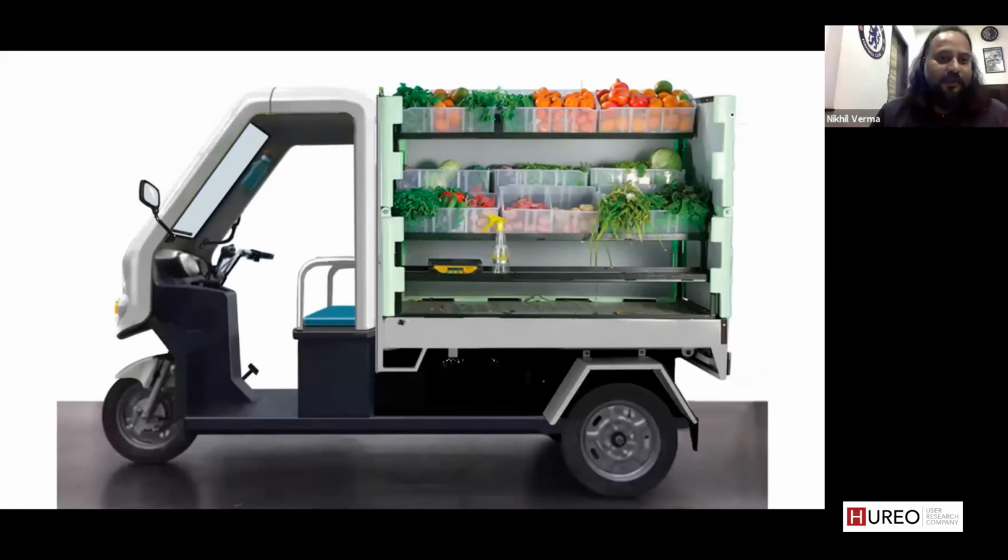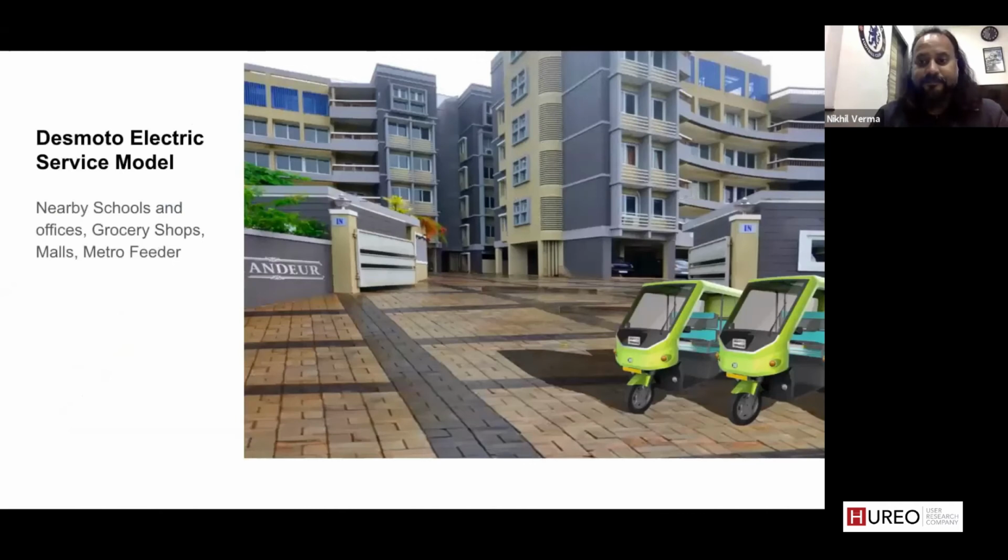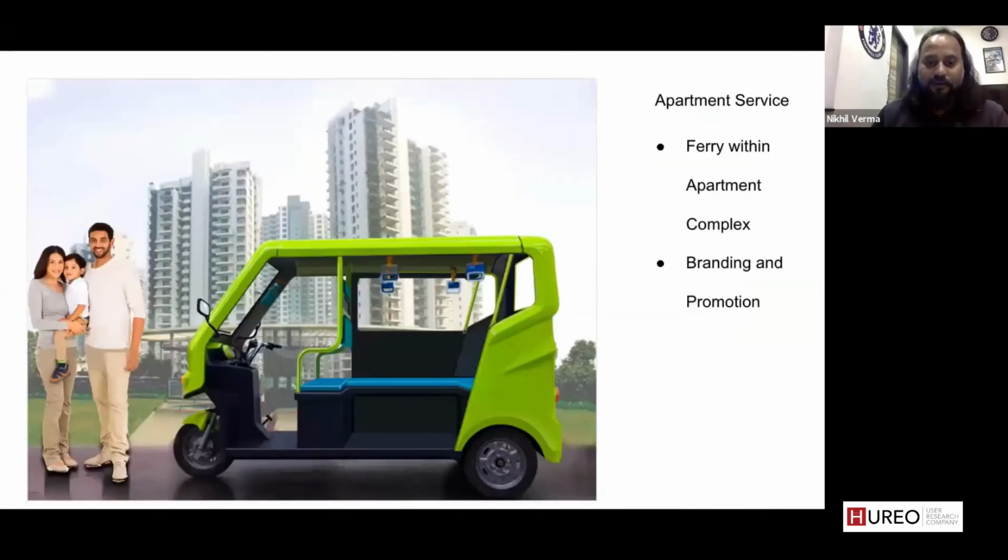Various ways of using a product. Here is a glimpse of how an electric loader is considered to be used in the market. Various different models, how different seating, a seating change, can be adapted to various different stakeholders, and the use of the product changes.